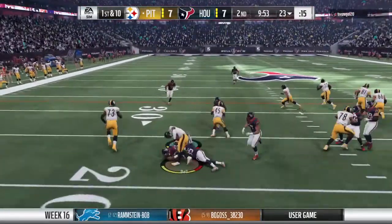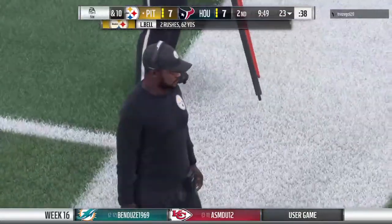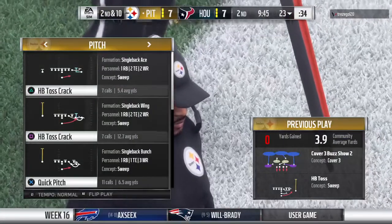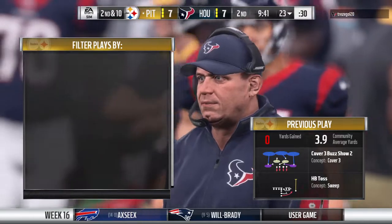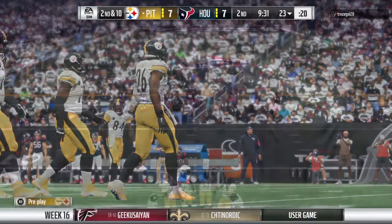They'll start out on the ground with Bell. Looking for a cutback lane, but nothing there as he's met at the line of scrimmage. Call it no gain on the play, and it'll be second down. He couldn't get the edge there. It wasn't sealed, so maybe not all on the guy running the football all the time on those tosses and the pitches that go to the outside.